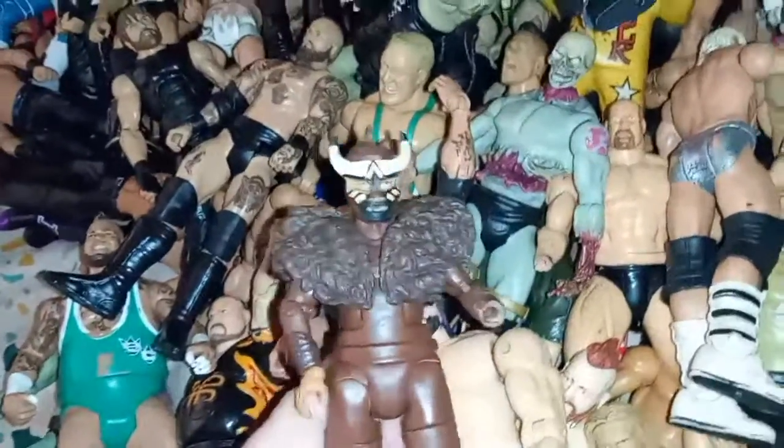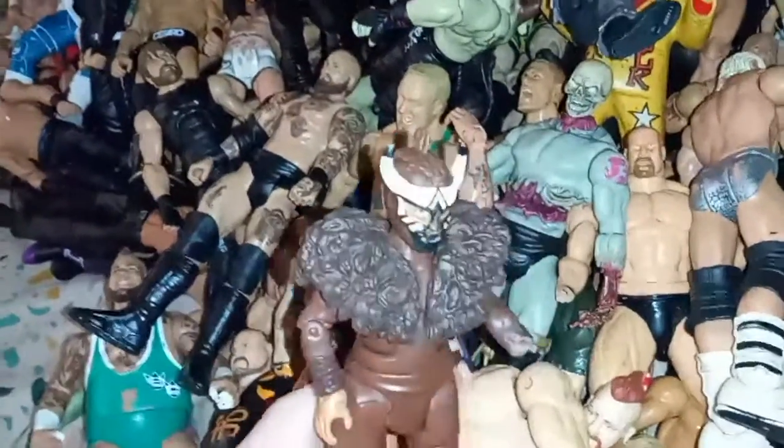Quarantina. Anyway, El Torito, Sin Cara, and guess what? Sin Cara. I got two Sin Caras, red and yellow. I refuse to get underwear head Sin Cara.